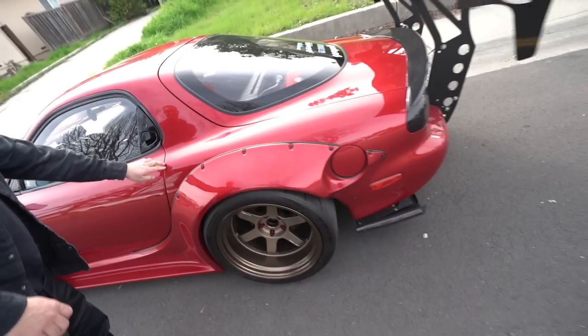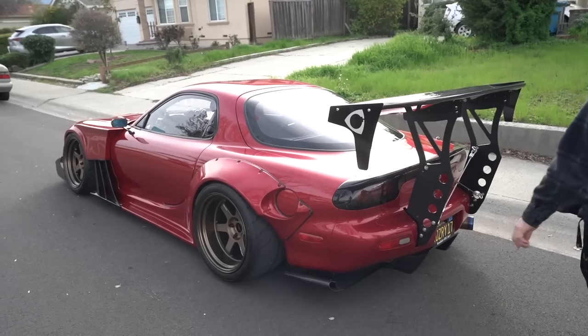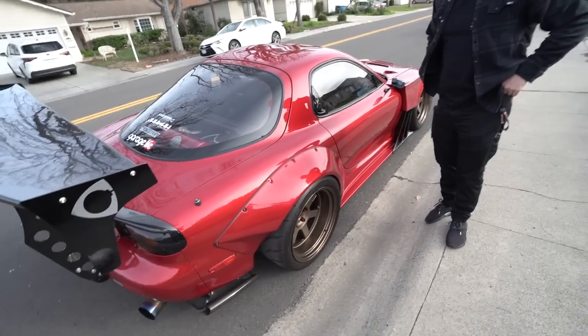You can go this way and that way? Yeah. Yo, nice car, man. Koresh, everybody. I haven't told you guys yet, but today we're going to be working on the door handle, one of the most common issues for the RX7. Right, Koresh? Oh, yes. Very, very common.